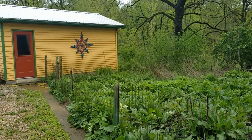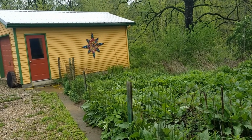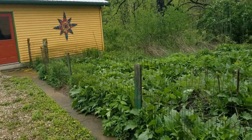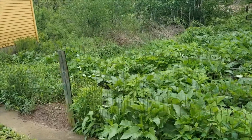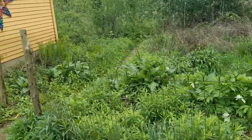Good morning, everybody. So we had some crazy rains the past couple days, and boy were they welcome here. We have been dry, as I've alluded to. Look at the plants. They have grown a foot, I think, since the last video I made.